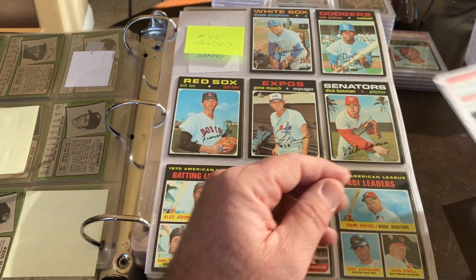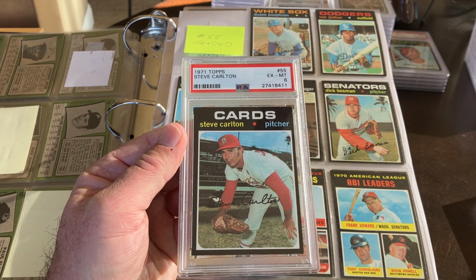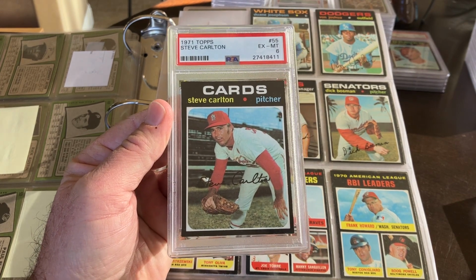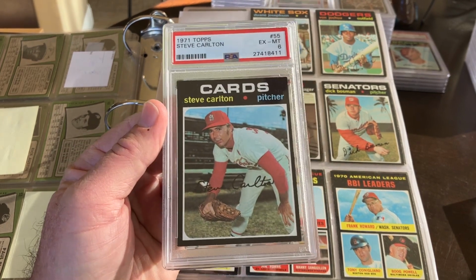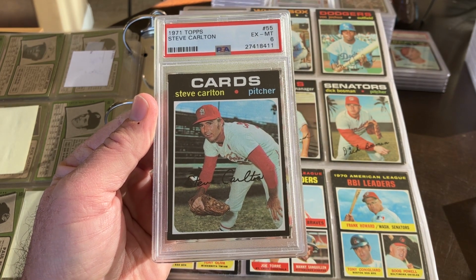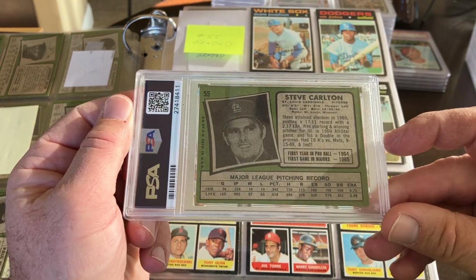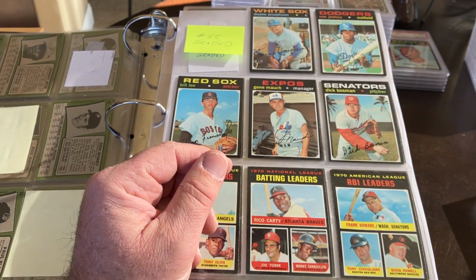All right, number 55 is graded. That is Steve Carlton. I just picked this up at the Nashville show because I had sent one off in my last 71's grading, and it got a 4. Finding one ungraded online was overpriced, even though somebody said it was like X plus. It didn't look X plus. So you can see, in a 6, look at this. To me, this looks better than a 6. So card 55 is Steve Carlton.